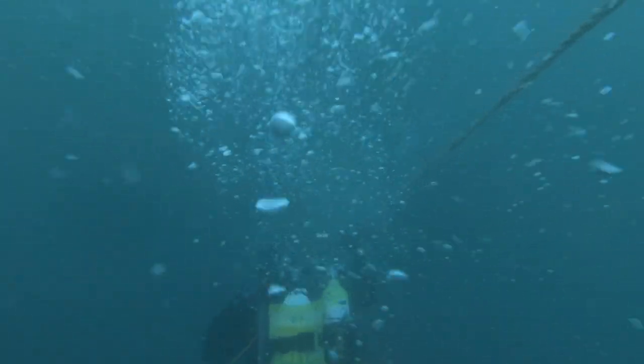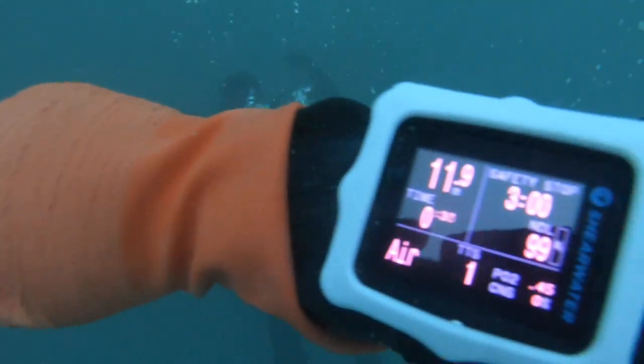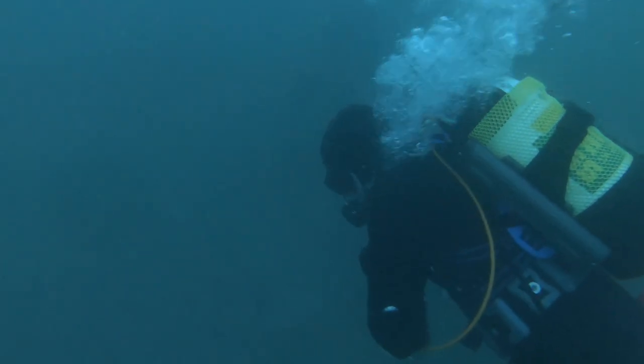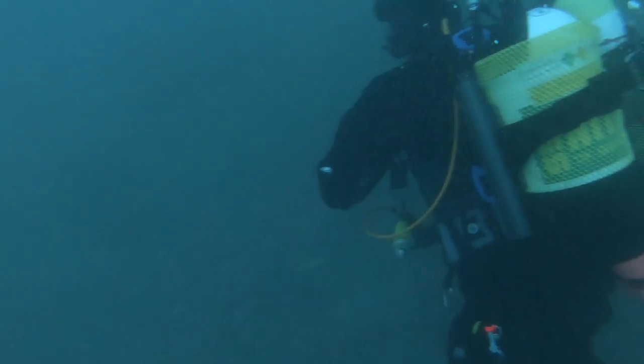Wondering why I keep putting my orange glove out in front of the camera there. It's just to get the white balance sorted on the camera. Seems to work. I've been doing it for a while. It's not very deep, this one. I think the maximum I've seen on it is 19 meters.